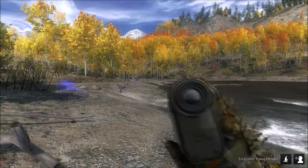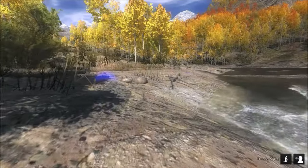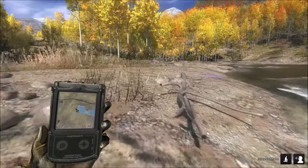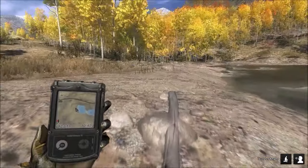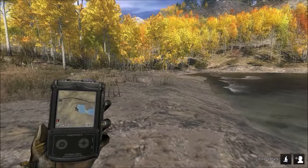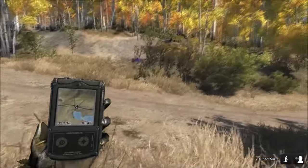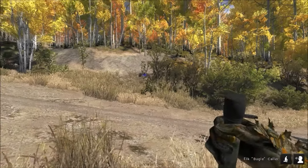Think what we'll do as well skirt around the... Now this is not a pond, this is a lake. We'll skirt around this lake and head up to the road. It's not really a road, it's more like a path. Alright, what we're gonna do is we're gonna start giving calls here again.